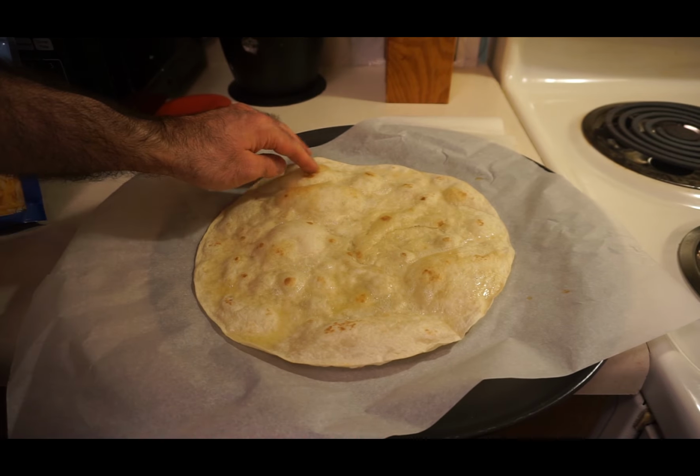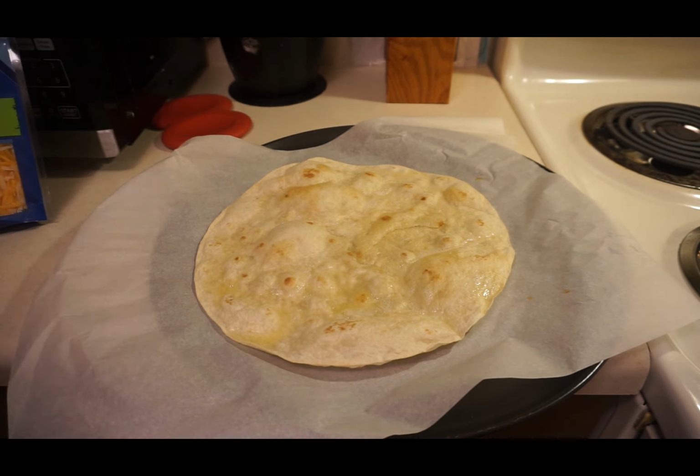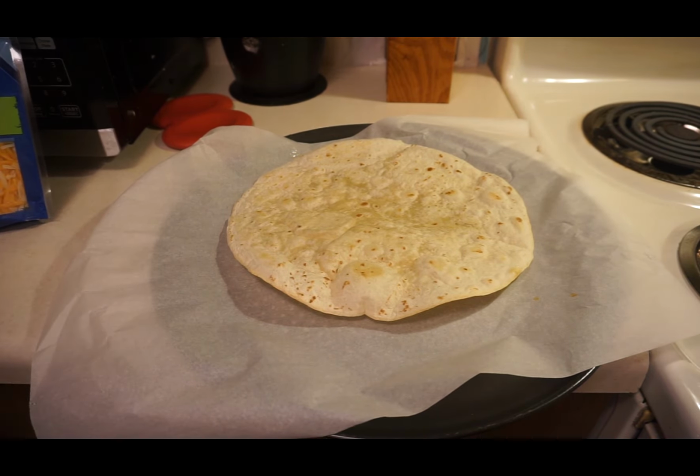I was not expecting this tortilla to puff up this much. Hopefully it won't cause any problems. But now we're going to flip the tortilla over. Actually, that seems like it crisped pretty nicely, so it should be fine.